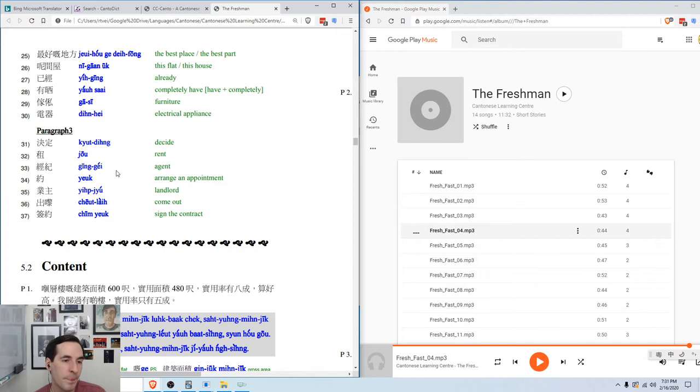Paragraph three. Decide. Rent, so there's rent again. Agent. Arrange an appointment. Landlord. By the way, remember a week or two ago, I think it was last week, we kept struggling with this word, and I kept saying I think this is wrong because I've only ever seen it with another character, which is approximately. Well, here it is on its own. So that was a vocab word that came out of one of these stories that we should understand. Now, I think the definition here is a little bit clearer than whatever was in our flashcards. It just means arrange an appointment. But it's good to know that it's actually something we should try to know on its own.